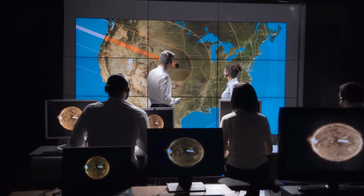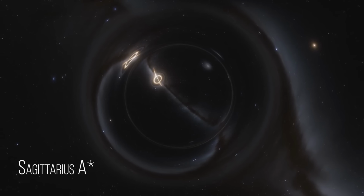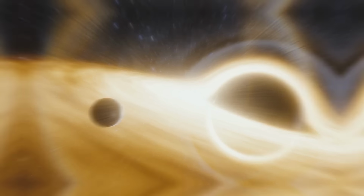Why is it a game changer? Because it might mean that this black hole, called Sagittarius A*, whose mass is 4.1 million times the mass of our Sun, isn't a sleeping giant as previously thought. It might still be active, and this leakage may be the hiccuping while swallowing clouds of gas.